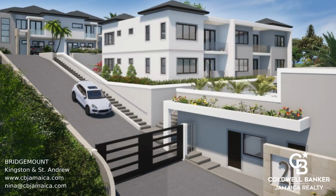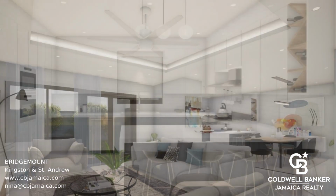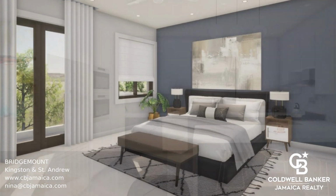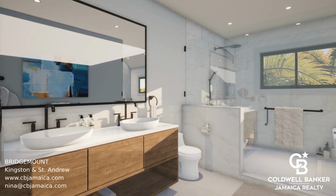Introducing a brand new residential gem nestled off Long Lane in the sought-after neighborhood of Bridgemount and Orange Grove. Welcome to 21 Bridgemount, your new haven. This exclusive complex features three elegant townhouses and four modern apartments, all cocooned within secure walls.